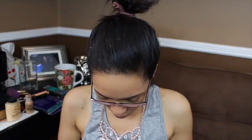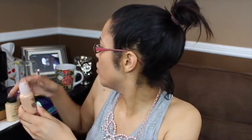But yeah, wow. That's really close to my skin color. Wow, let's check it in the viewfinder. That is crazy. And it sets pretty good. That is interesting. Okay. Alright. Whatever this no-name brand is. Absolute Cover Silk Peptide Foundation in the number 5. Huh. That's interesting. I'm kind of impressed a little bit. But the color is just great.